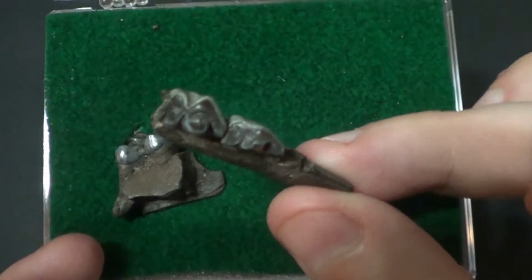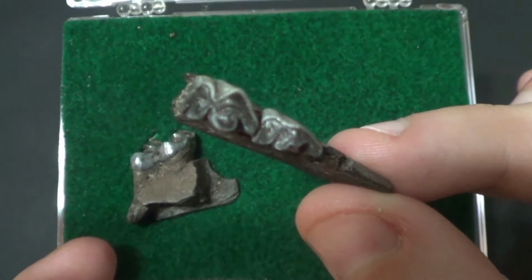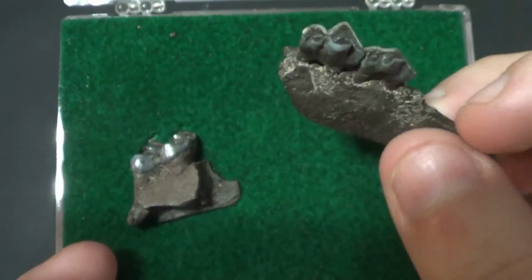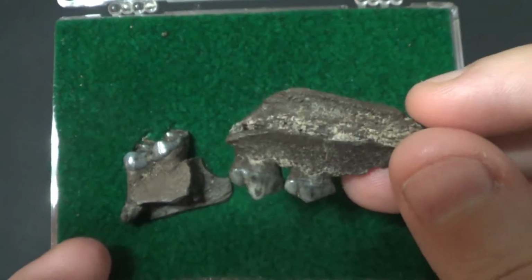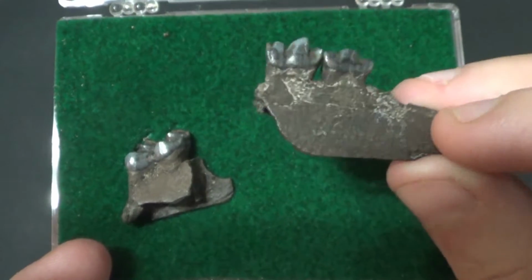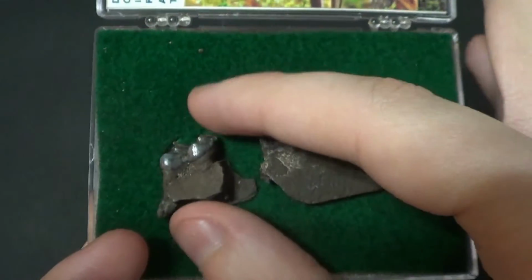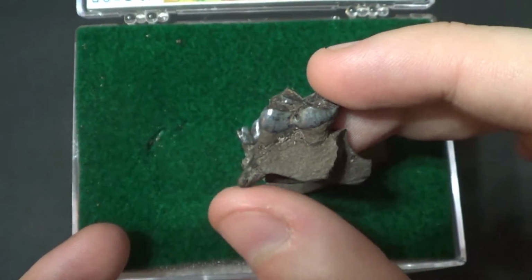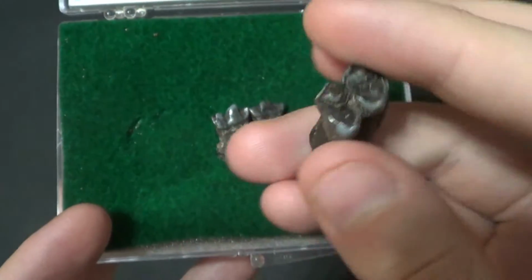Now, let's take a look at these little teethies. You can see it's quite clear that it has enamel. It's not a sloth after all. Fun fact, sloths don't have enamel. Oh, it looks like it's missing a lot of the jaw there. It's still a pretty cool specimen, you know. Got some teeth intact. A jaw specimen without teeth intact is honestly just kind of boring.